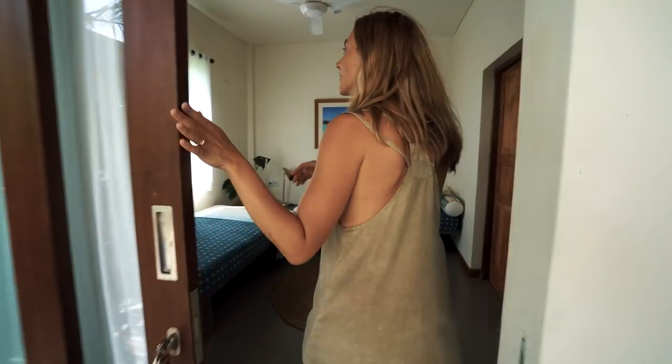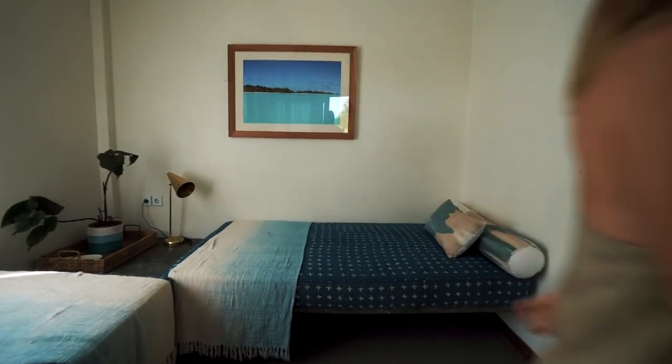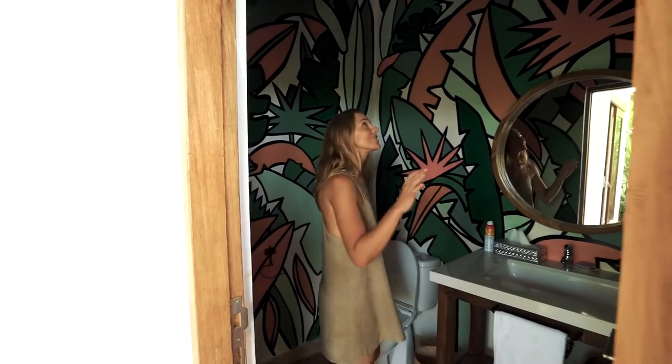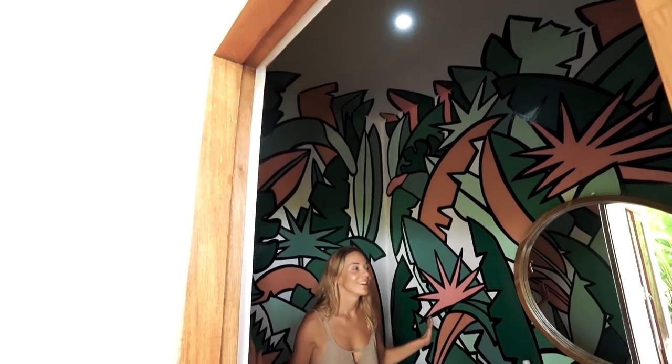Another guest bedroom. This is cool. You could have a lot of people staying in here. I like this. Look at this bathroom. Oh my god, I love the floor to ceiling and ceiling mural in here. This is incredible. This is fun.